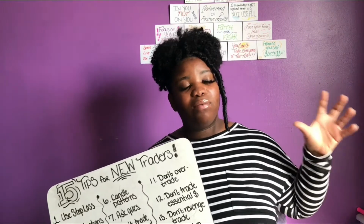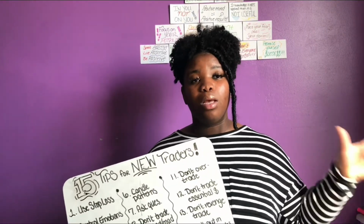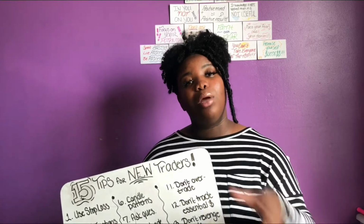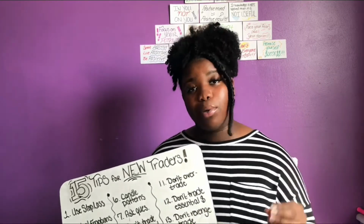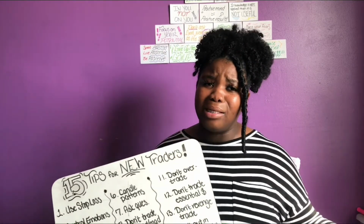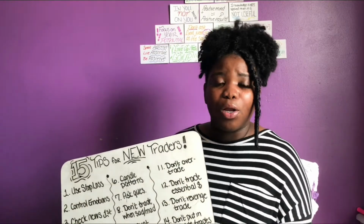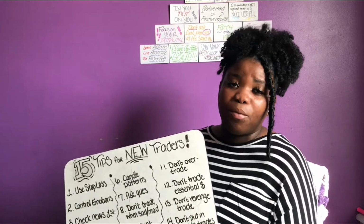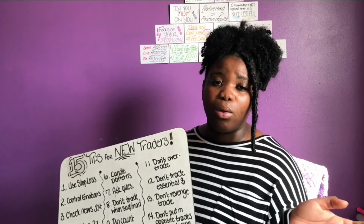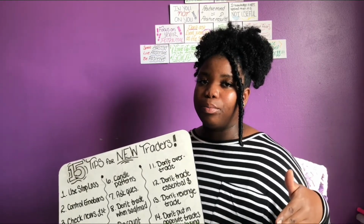Put $10 to $50, preferably $50, on the side so you can put it in your trading account. But don't trade with the money you need to buy your baby diapers or to buy your lunch or for your gas. Like, you gotta get to work, honey, or for your Breeze card. For my MARTA users out there, or whatever bus y'all have, wherever you are. Y'all know I live in Metro Atlanta, so it's like the MARTA bus.